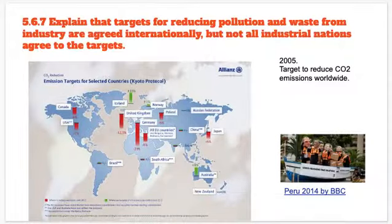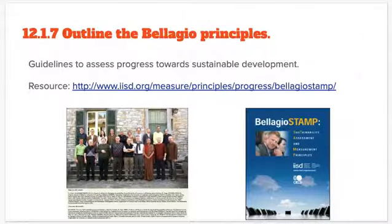Peru 2014 was something that happened. Lots and lots of different ways to try to combat pollutants or environmental damage and promote sustainable development. Another big one was the Bellagio principles. These are guidelines that help sustainable development.